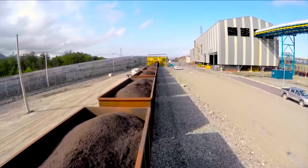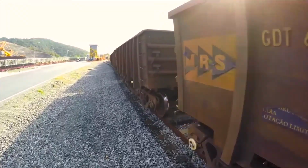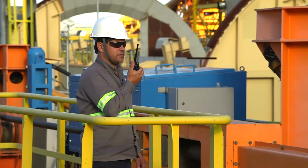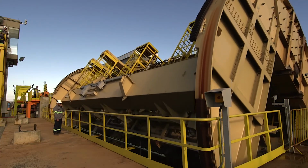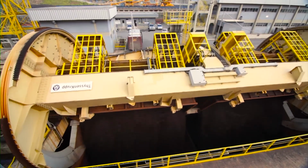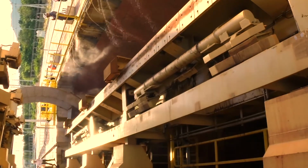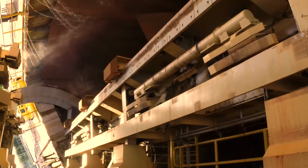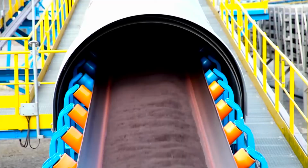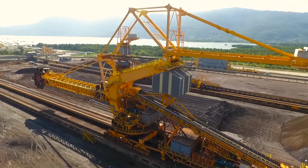All iron ore arriving at Porto Sudeste is brought on the MRS Railroad from the Iron Quadrangle in Minas Gerais. Here, it is discharged using 2 car dumpers, which can unload 2 cars each simultaneously. They are efficient, with an average unloading time for a train with 134 cars of around 3 hours. Once unloaded, the iron ore is taken by conveyor belts to one of the 2 stockyards.